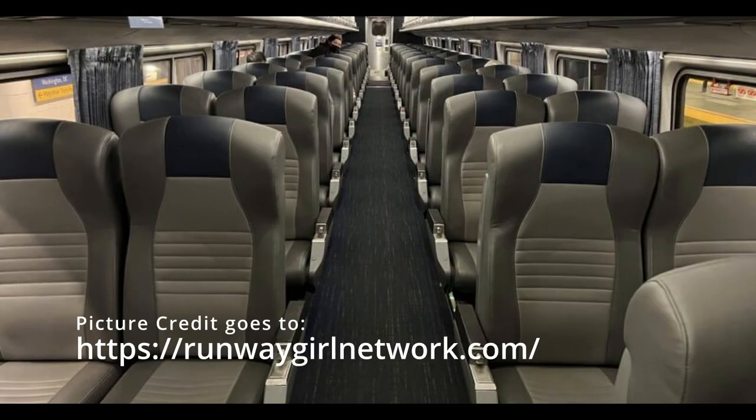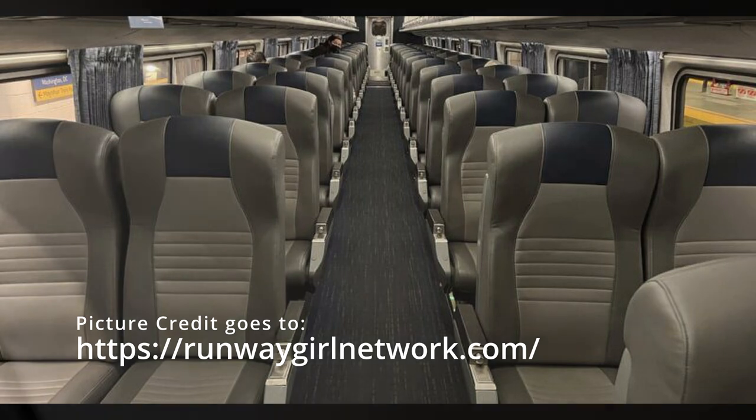Now, usually on the Northeast Regional, we have what I like to call the bad Amtrak business class, in which the seats are literally copies of their coach class counterparts, just with some extra legroom and some window blinds, as well as tables in their bays of four.